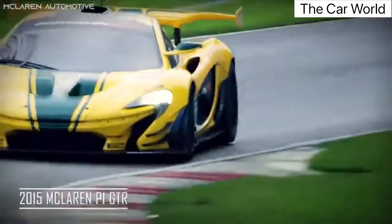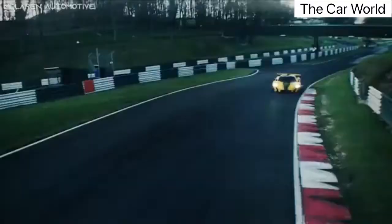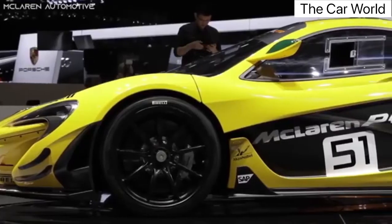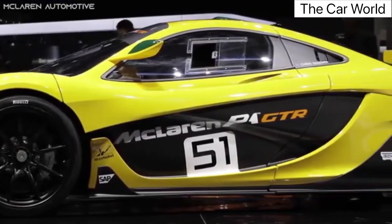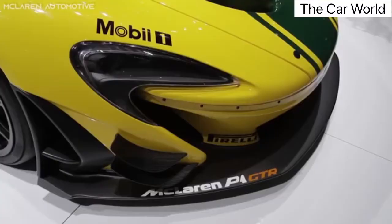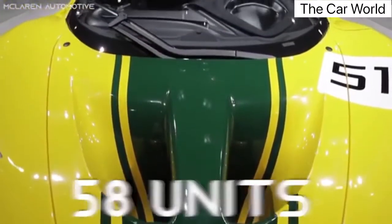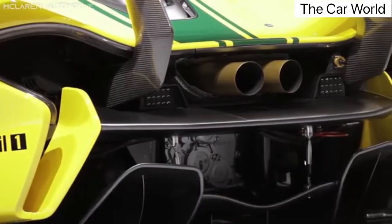To celebrate the 20th anniversary of winning the 1995 24 Hours of Le Mans, McLaren introduced a track-only version of the P1, the P1 GTR. The P1 GTR's hybrid engine is rated at 1,000 horsepower, representing an 84 horsepower increase over the standard production P1. Only 58 units were made, and the price of each is more than $3.3 million.